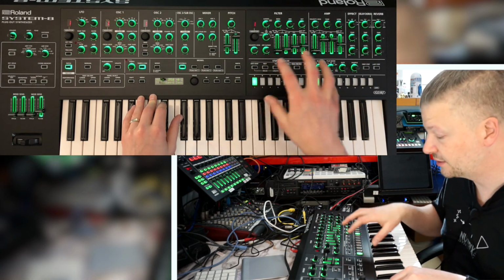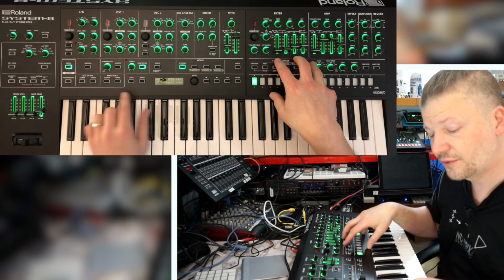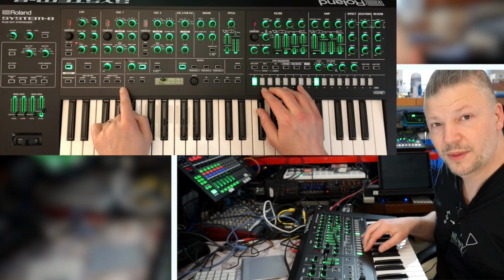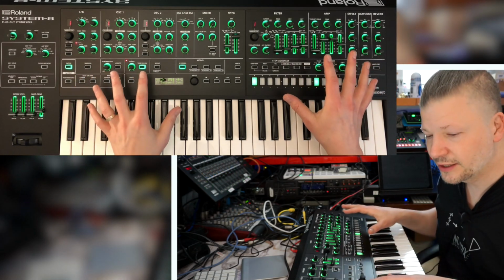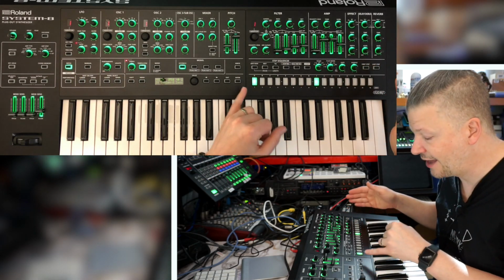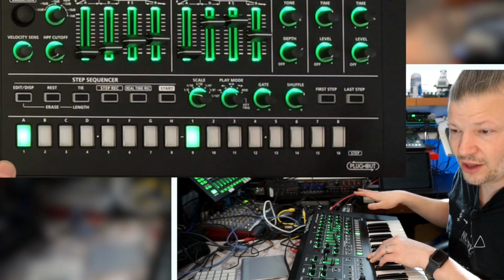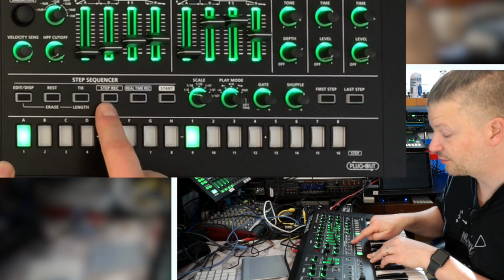What's cool is that you can actually have a step sequencer for the upper and the lower separately. You can have a different one for the lower and the upper. That was one of the things I was looking into a synthesizer. I wanted to have a dedicated step sequencer that you can actually create. And you can record on the fly, in real time, here, or step record here.